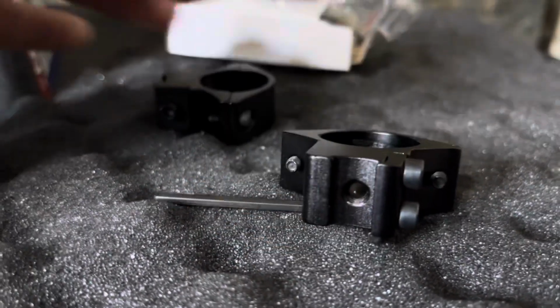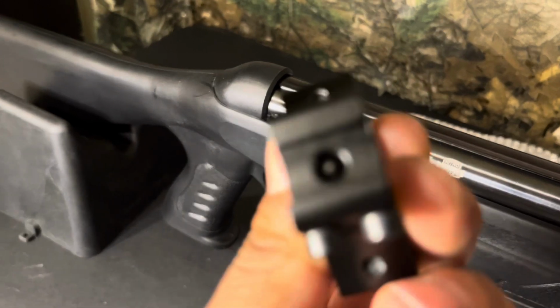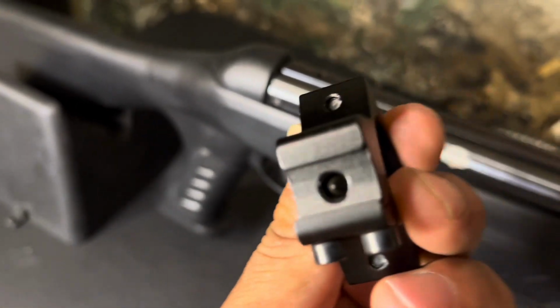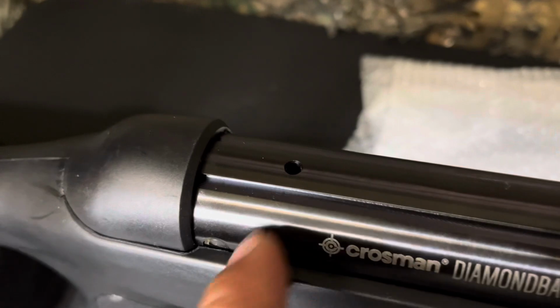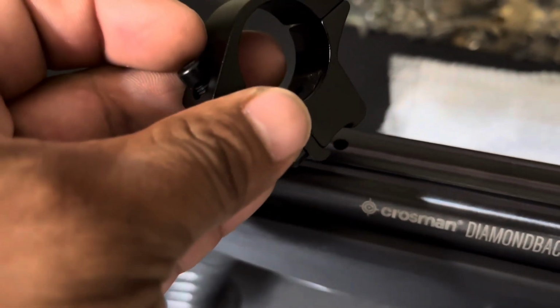Now, you might want to ask what that's for. I'm going to show you in just a second. So basically, this little prong, you can screw it in and out with an Allen wrench, and you put it right in there. When you mount your scope ring, that little prong sits right off in that little hole.